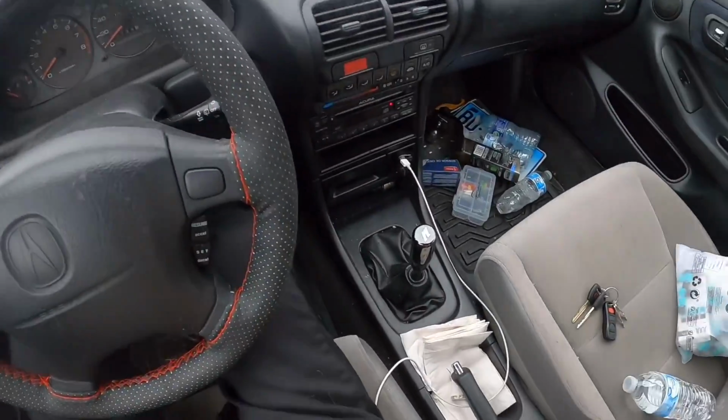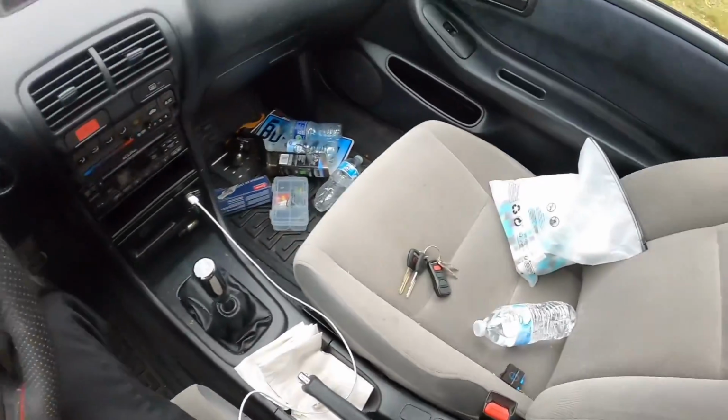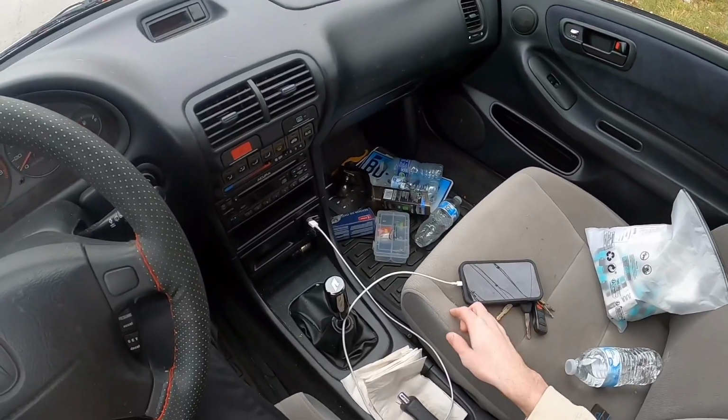Alright, well, that's really unfortunate, guys. That's really unfortunate. I really hope I don't have to replace the clutch in this car. I don't have another car, I don't know what I'm going to do.